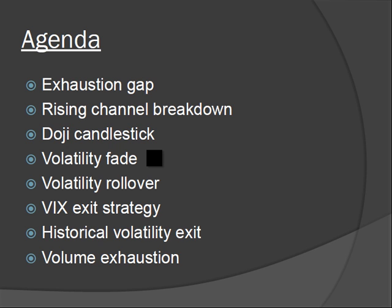Volatility fade, when the volatility starts going out, we'll look at that. Also what I call a volatility rollover, where we're looking at a slightly longer term average of volatility as an indication that things may be finishing in a particular move. The VIX exit strategy is the new thing I was looking at. It's nice to be able to see what the VIX does versus the spiders. Historical volatility exit on a 21-day historical volatility is quite good too. And a little bit about volume exhaustion.